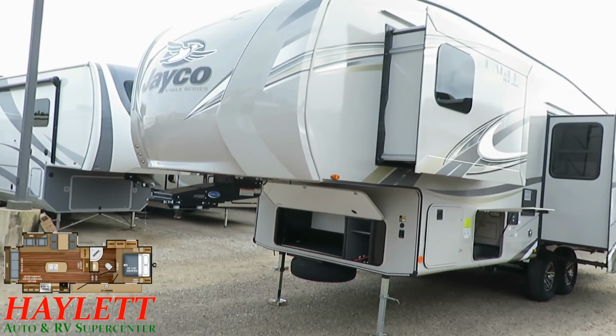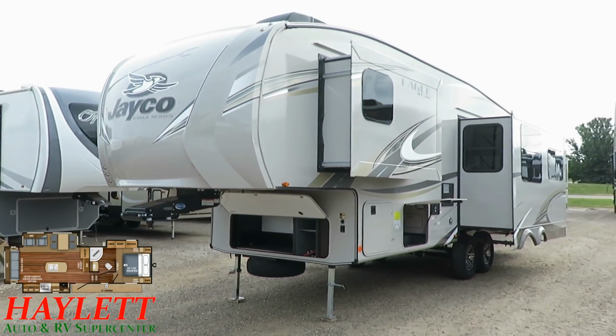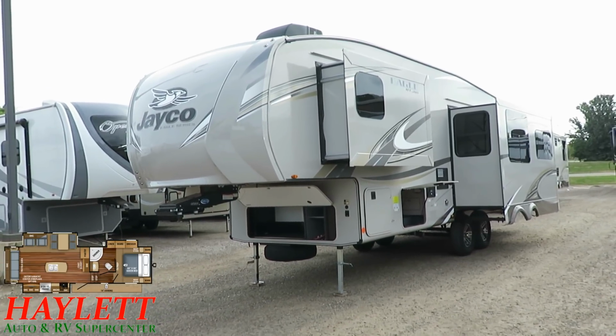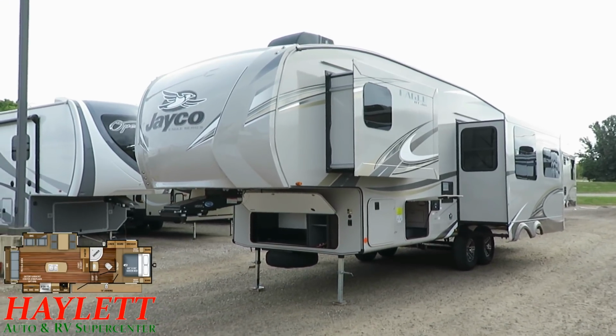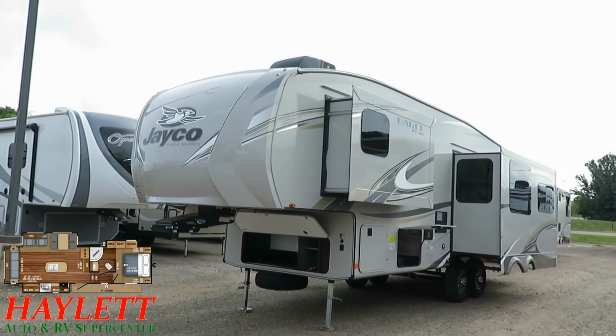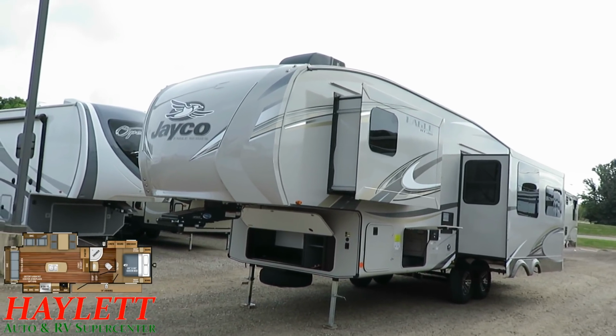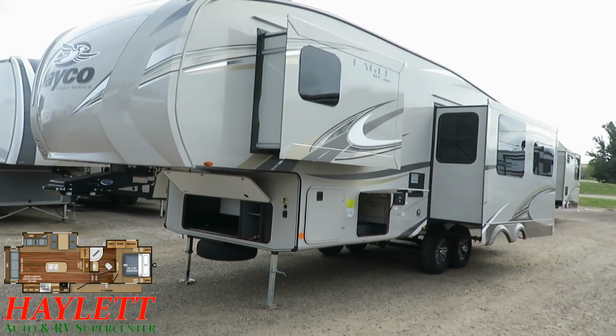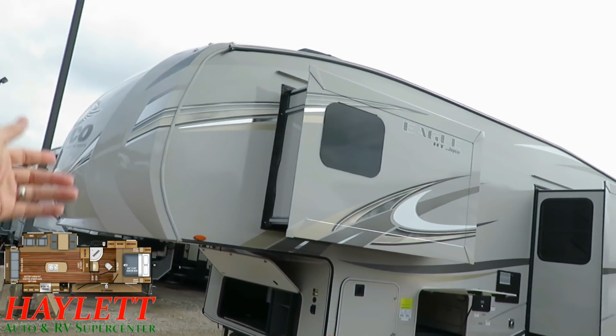We've got power front leveling with power rear stabilizer jacks. That's typically how you're going to find fifth wheels in this category. Auto leveling is available. Most people in this budget range and size range don't opt for that. Can we get one for you? Sure, just like we got one with a second air conditioner on it in this one.